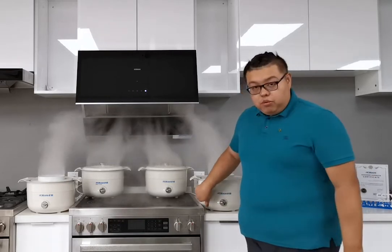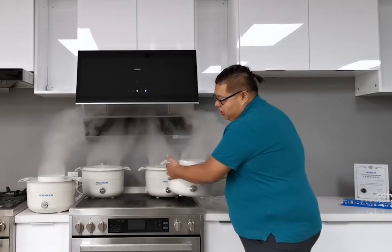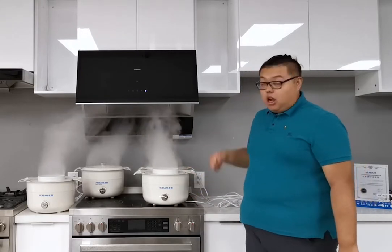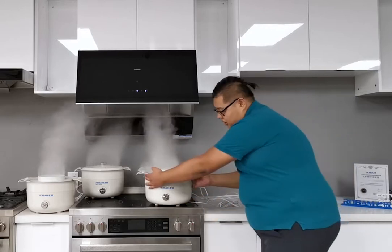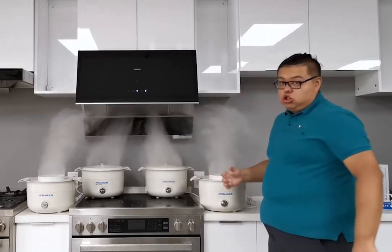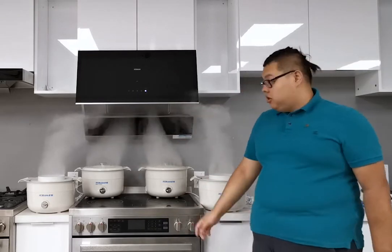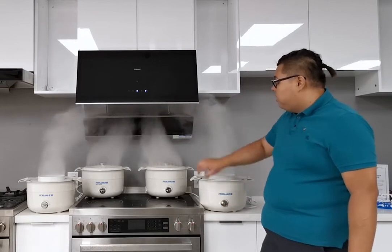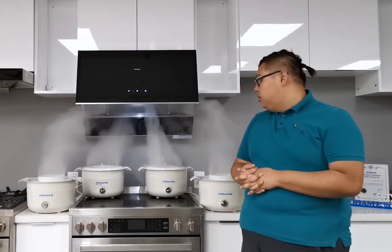I didn't put the smoke pot just under the cabinet because it won't show how powerful it is. If I put it just under the cabinet, then it will be absolutely no problem. So I even put it outside to show the coverage of this smoke. Here is the light. It is an LED light. It is very bright and energy efficient.